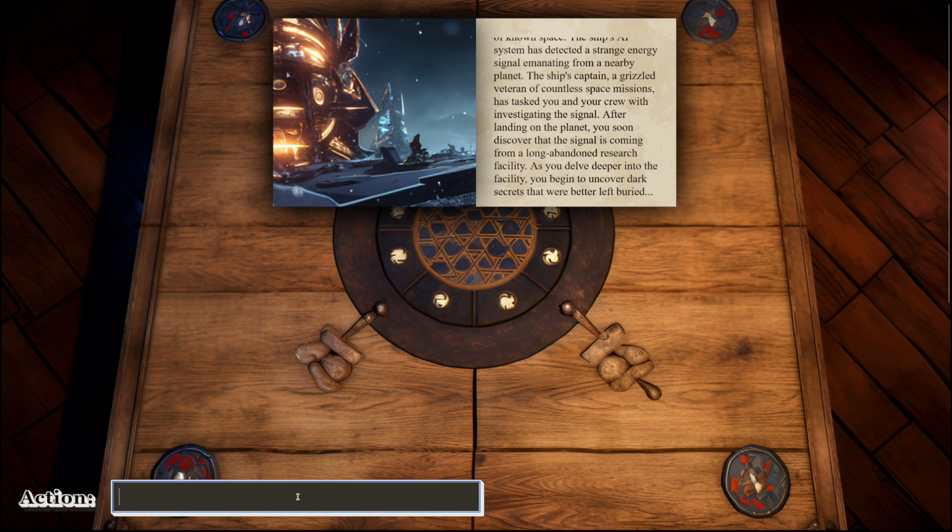So, Ryan, let's pretend like we have a table set up. We have figures here. We're on a ship, and we are on this facility. You begin to uncover dark secrets left behind. What would our next action be?